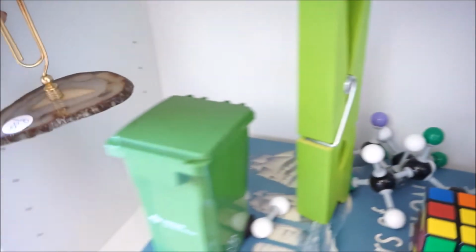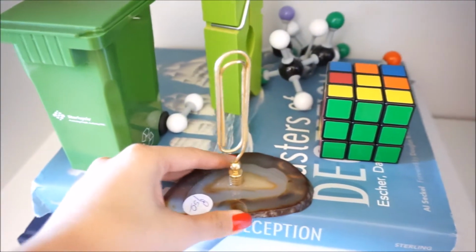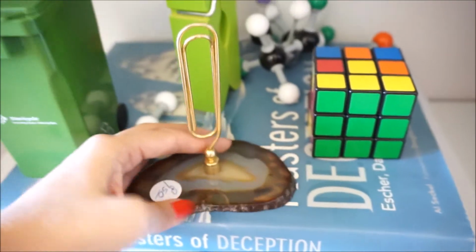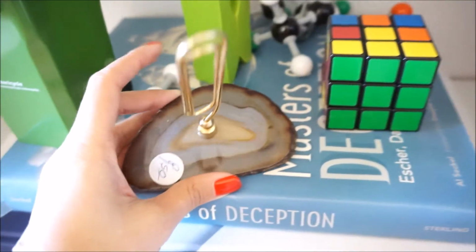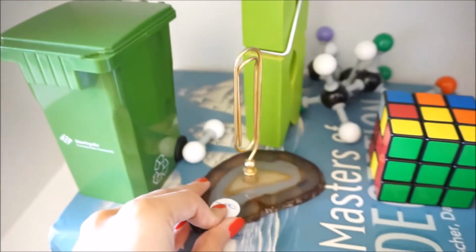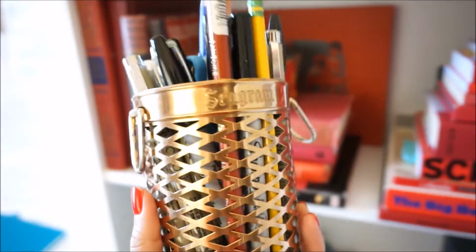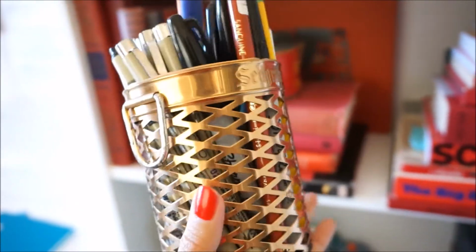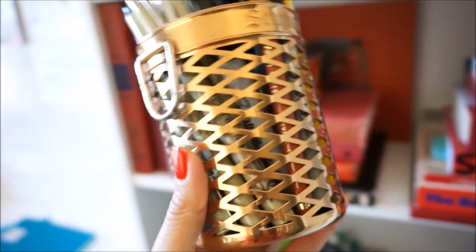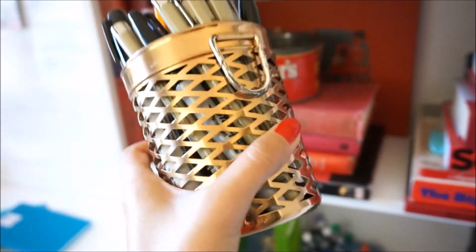Oh yes, there is. Okay, so down here I also picked this up, and it is like this paper clip picture holder or file holder, and I actually still have the price on it. It says $1.50, and I just thought it was cute. I like the gold clip, and this is kind of a rock marbly looking design. Okay, also picked up this cup, and it says Seagram, which I think is an alcoholic beverage. I'm not sure. I don't really know what the original purpose of this was, but I liked the fact that it was gold, and I'm just using it as a pen holder.